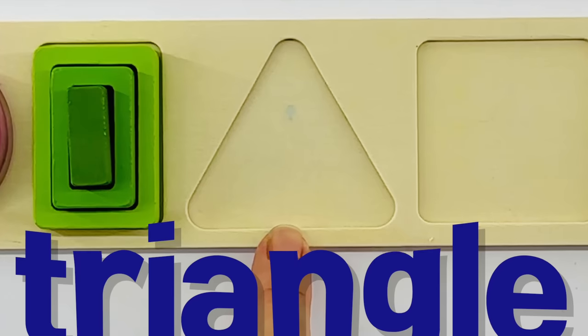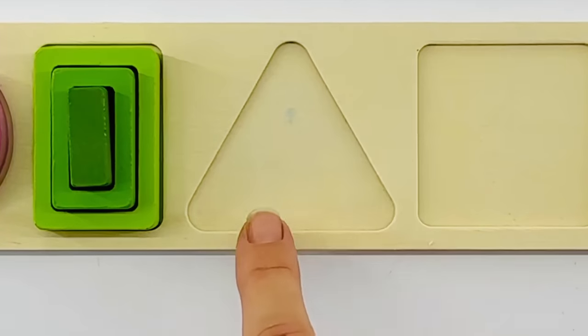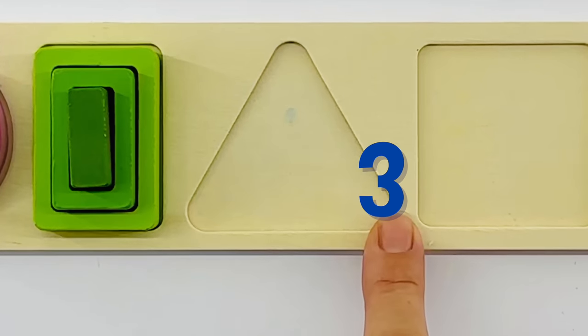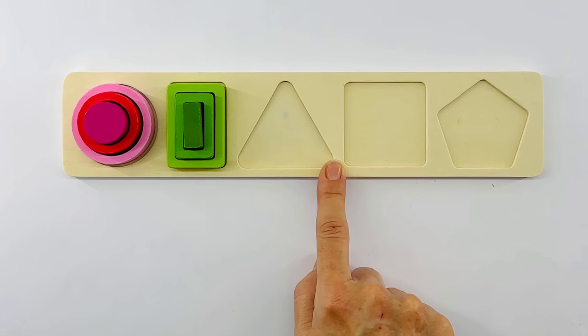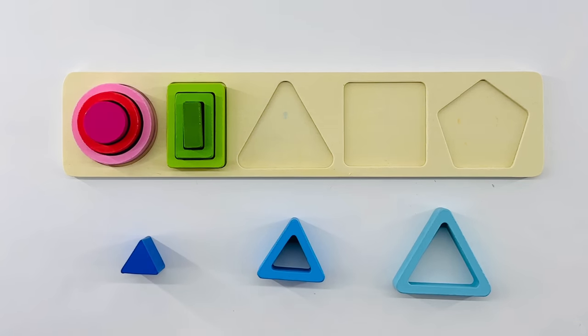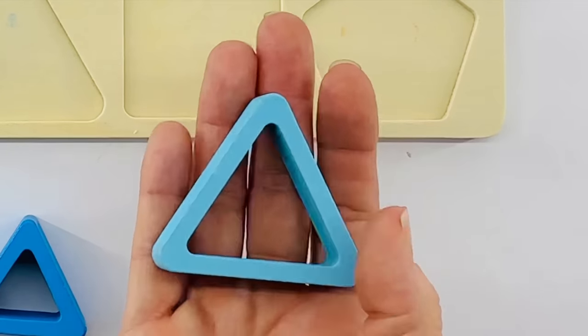Next we have our triangle. A triangle has three corners and three sides of equal length. 1, 2, 3. Say the word triangle and you'll make it appear. You did it again! Look at all the blue triangles that appeared. Now, can you point to the large triangle? Right again, here it is.